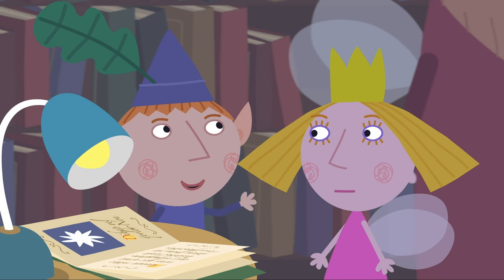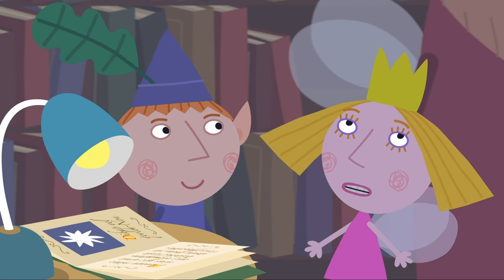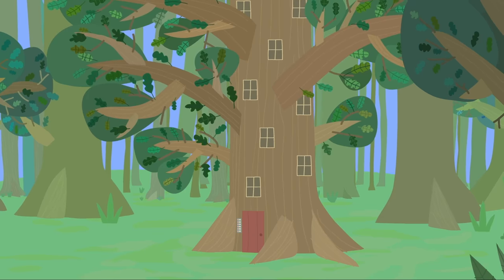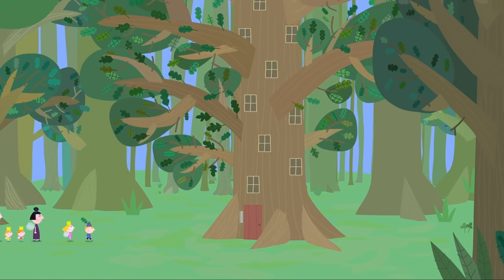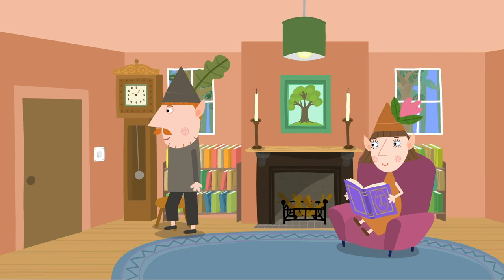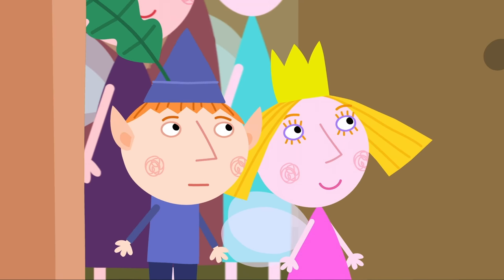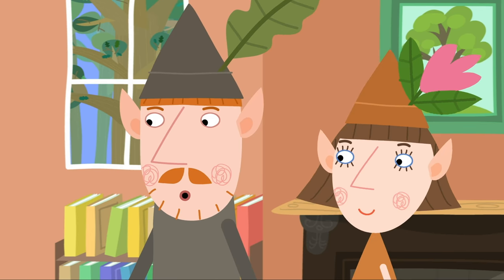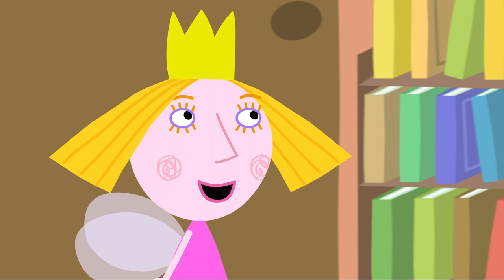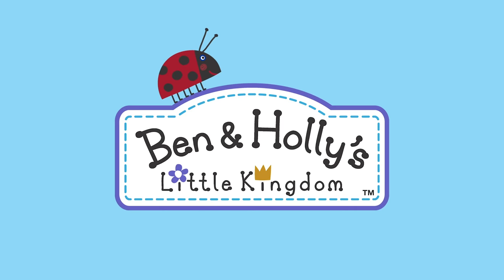Elves know a lot about things. We can ask my mum and dad. Are your mum and dad astrophysicists? Maybe. Let's go and see. Hello. Hello. My goodness. Mum, Dad, are you astrophysicists? No, we're elves. Do you know where the stars go in the daytime? No. Nobody knows the answer.